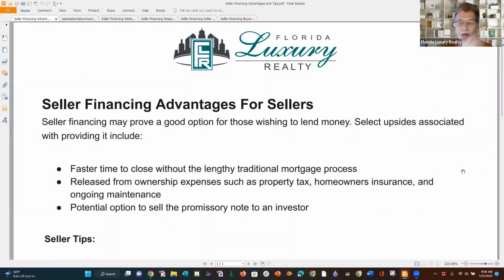Let me put that down there. I made some documents actually since I decided to do this course, and they're in Ask Lexi, and I'll pull them up if you want. But I thought it would be good to know why a seller might choose to do seller financing and why a buyer may opt to try to buy a property using seller financing. Just a few bullet points.